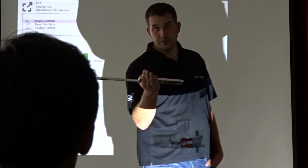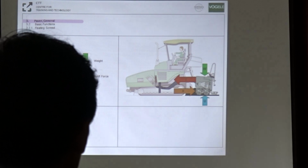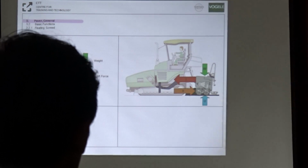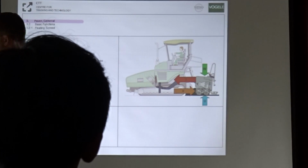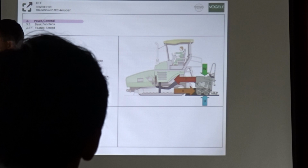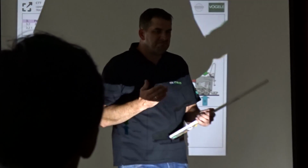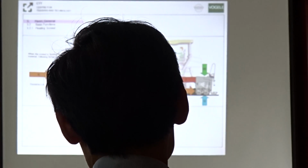Sometimes it can be necessary to use screed assist. Most of the time it's not necessary. But I cannot make a basic rule and say, okay, 10% screed assist all the time, because it's wrong. It depends on thickness. It depends on the bearing capacity of the material. It depends on the temperature. It depends on your paver speed. It depends on your temper speed, as well as on your wear on the machine. So it's very, very, very variable, the system.